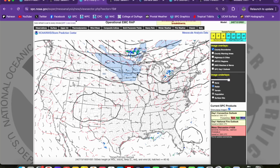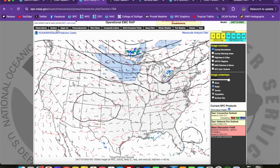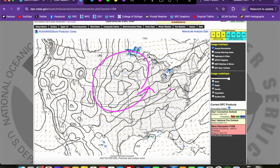We'll go into why that's the case here in just a second. Because we have such a low amplitude feature here, not much to speak of at the surface, just a broad cyclonic flow across much of the plains here, not really a tight surface low to speak of at this point, but we do have some southerly flow here ahead of this broad, weak cyclonic circulation.